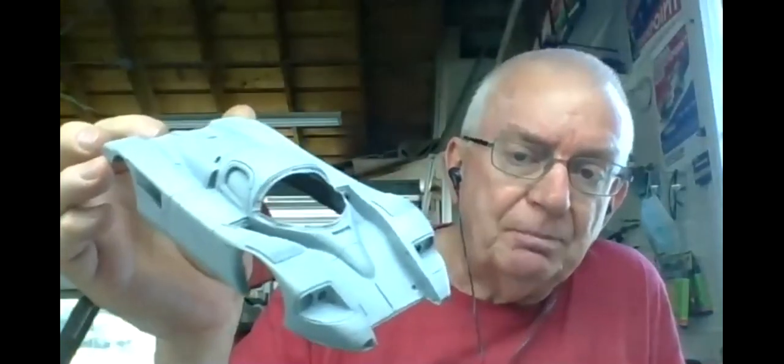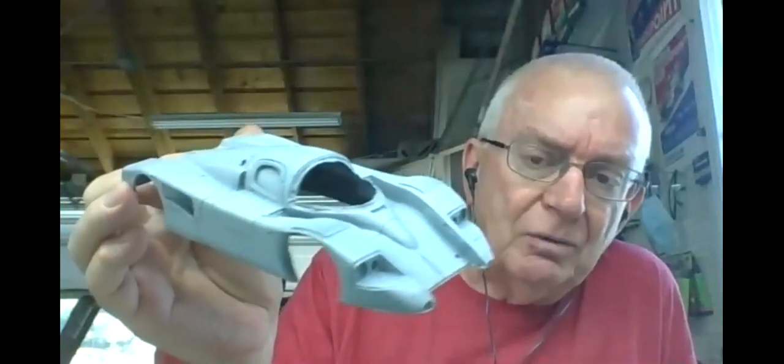I picked this out of my box of tricks here, just as one of the things. This is a 1/24 scale Sauber C9 Group C car. It comes from a guy in Germany. He's a Nigerian guy who lives in Germany. His name is Fola Osu. And this is the raw body that he makes.